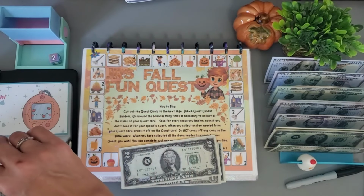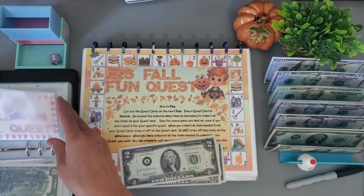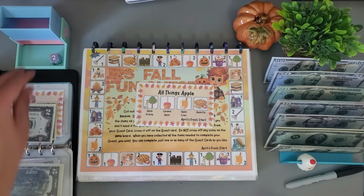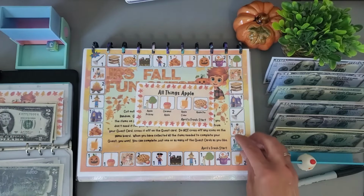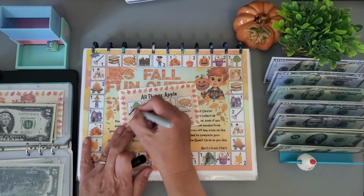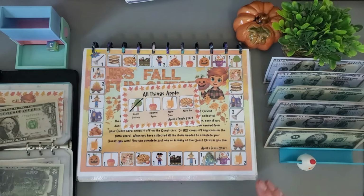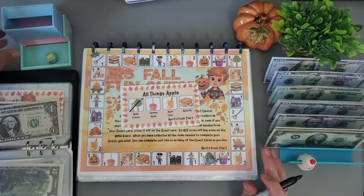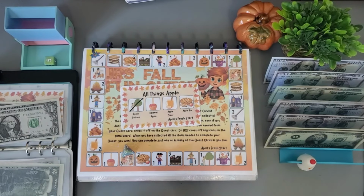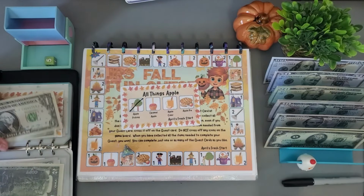So we finished one. I'm just going to grab one out of the thing, and this is all things apple. So let's continue on so we can at least go one time around the board. 1, 2, 3, and we got something on the quest. So that's $1. 5. 1, 2, 3, 4, 5. That's $3.